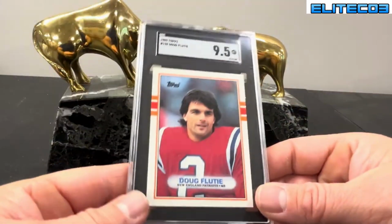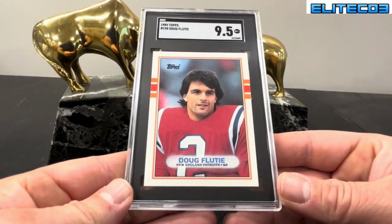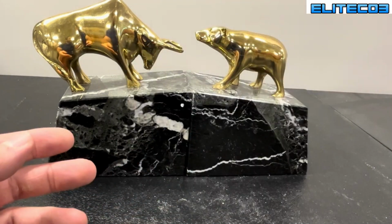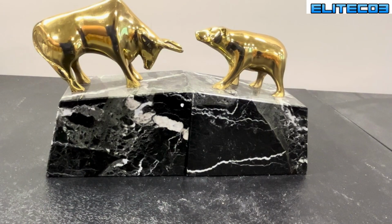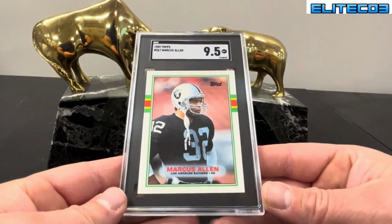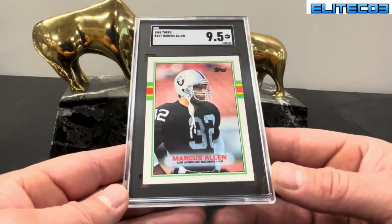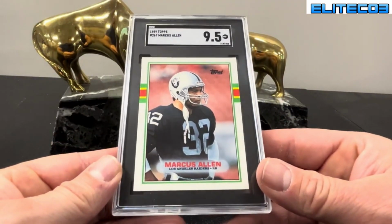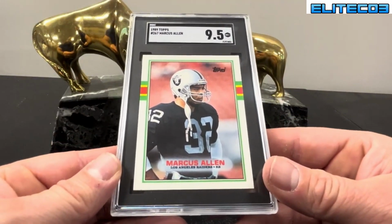Another Flutie, so we're sending in the Flutie Topps bases. 9.5. I mean, what's this card worth? $10, $15. So Marcus Allen, another 9.5. I think there's 2 of this one. A couple of these Marcus Allens, so they both got 9.5s.